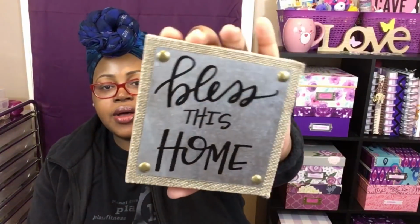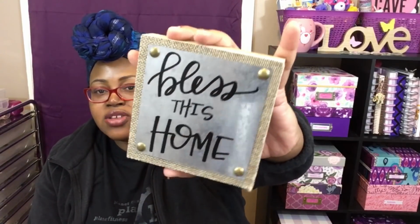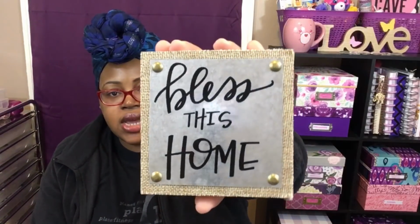This was a wish list item. I was very happy to find this. I did see that quite a few ladies did mention the size of it, and it is kind of small when you see it in person. And it is like a shadow box type of sign, and it has some burlap on it and some tin, and it says bless this home. So I did pick this up, and it may go on our mantle, or I may just put it on one of our end tables.